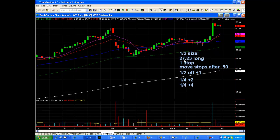That means that if this stops out, it would lose half as much as OVTI, which had an 80 cent stop. Okay, that's what a half unit means. Move stops after a 50 cent gain, half off plus 1, quarter off plus 2, and a quarter off plus 4. Now, I have 2 stocks that I'm going to look at now that I'm not giving triggers on. They're just yours to put on your own watch list, determine your own entries, whatever you want to do. They're not going to be managed.